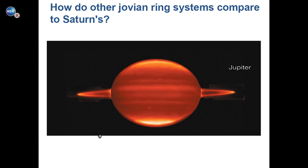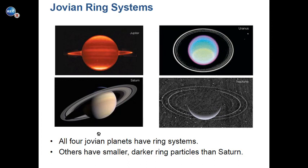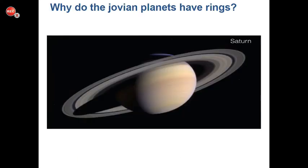So the other planets have rings. Here's Jupiter's rings in infrared. They tend to be thin. Neptune has a couple of rings. Uranus has a couple of rings. They're generally smaller and darker particles. They're harder to see. Saturn's happens to be very reflective and very, very big, so it's a noticeable ring pattern.